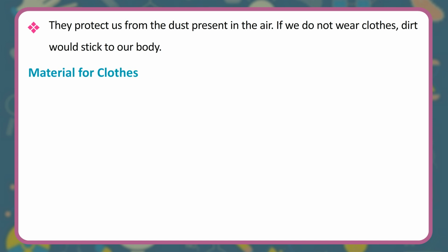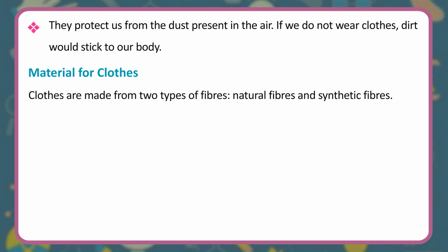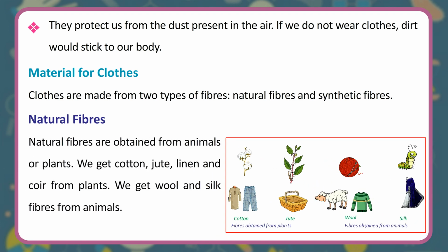Material for clothes. Clothes are made from two types of fibers, natural fibers and synthetic fibers. Natural fibers. Natural fibers are obtained from animals or plants. We get cotton, jute, linen and coir from plants. We get wool and silk fibers from animals.